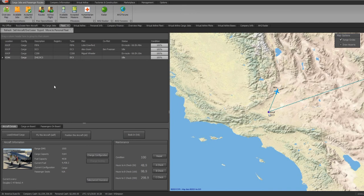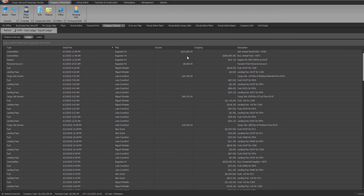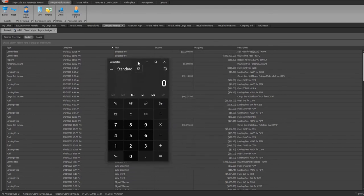Excellent. Okay, now with that, let's go ahead here to company information, look at our finances. Yep, we made some money. Let's look at the ledger. Okay. Spent $280,000 to buy the feed. We made $332,000. So, that's a good thing. Let's just check, see how much that is. All right. Get out the old calculator here.